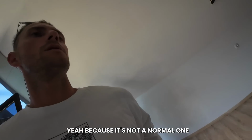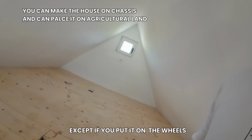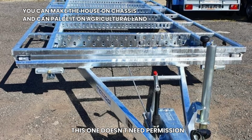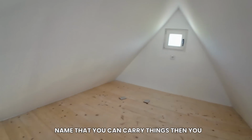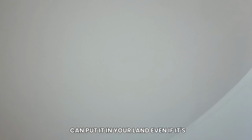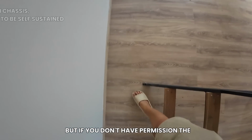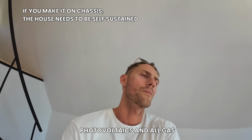Because it's not a normal one. Yeah, a normal one. Except if you put it up on wheels, on a chassis. Yeah. It's on wheels. This one doesn't need permission. If you buy a trailer, you have papers in your name that you can carry things, then you can put it in your land, even if it is not built, and you can put it there. But if you don't have permission, the government doesn't give you electricity. After you must put photovoltaics or gas. To be all self-sustained. Right. Yeah. It's like a van, something like that.